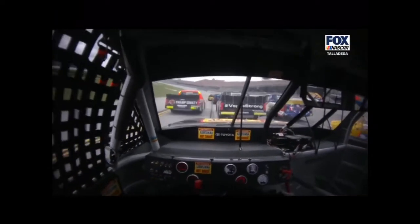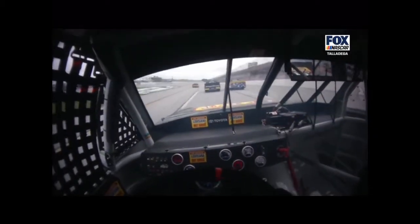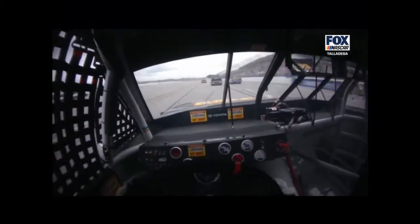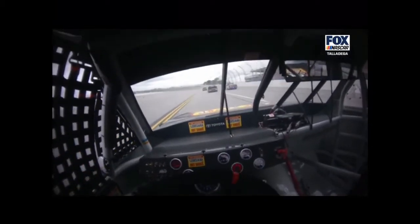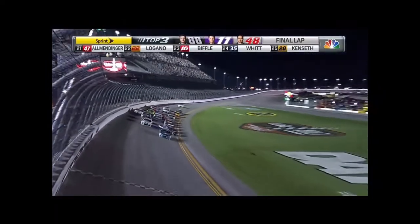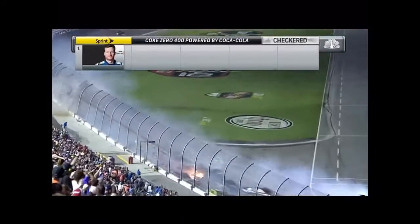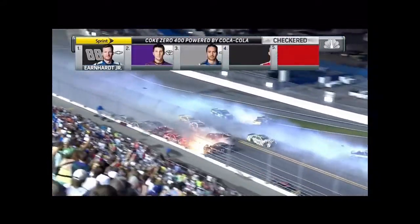He sees. Working here. Outside, outside. Yeah, he was just in trouble, you know, when he started going up the racetrack, and you could see that steering wheel. Junior to the bottom of the track. Junior will win Daytona. And the big one happens behind them. Oh, my God.